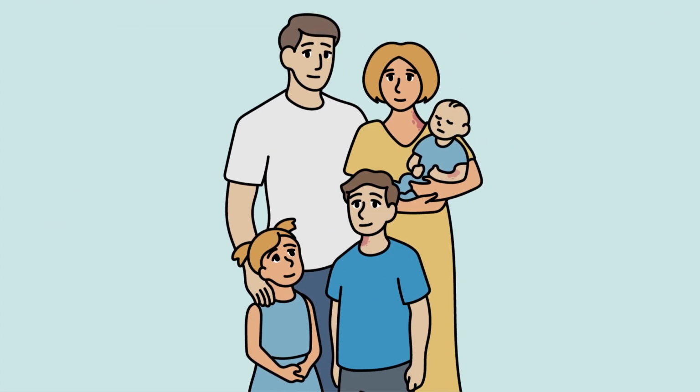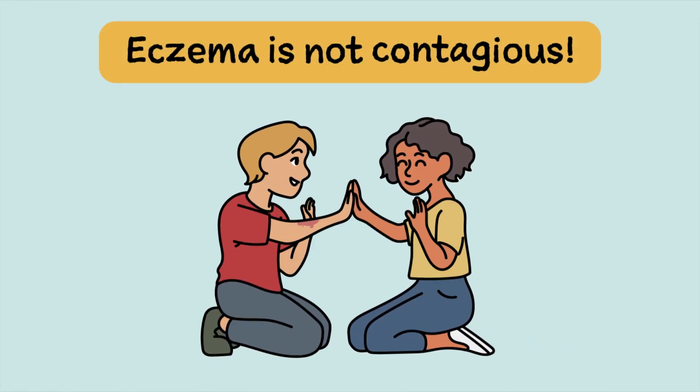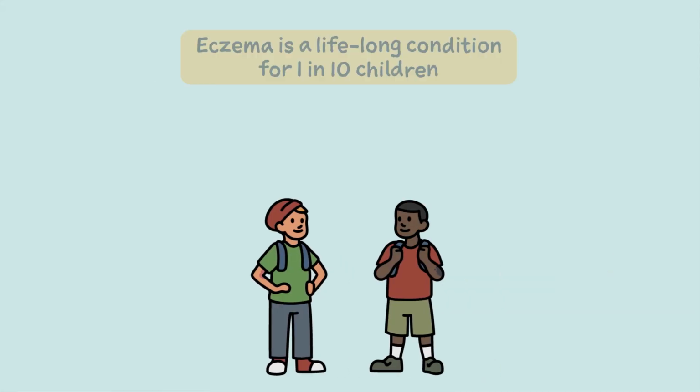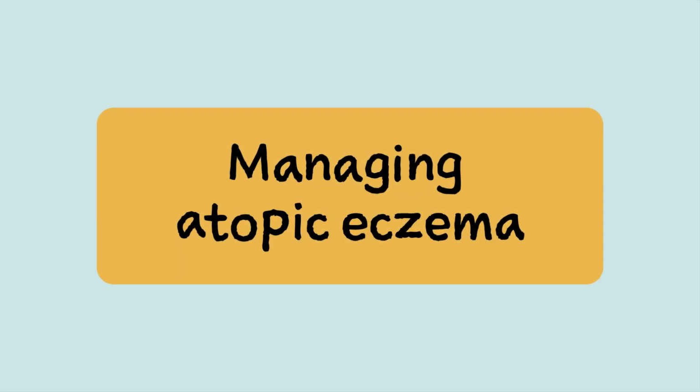Genetics is the main reason why people develop atopic eczema and related conditions like hay fever and asthma, but environmental factors can also trigger eczema to develop. This means it's not contagious and can't be passed on from skin-to-skin contact. Some children grow out of eczema, but it can often come back. What matters the most is looking after their skin every day to give it the best chance of getting better.